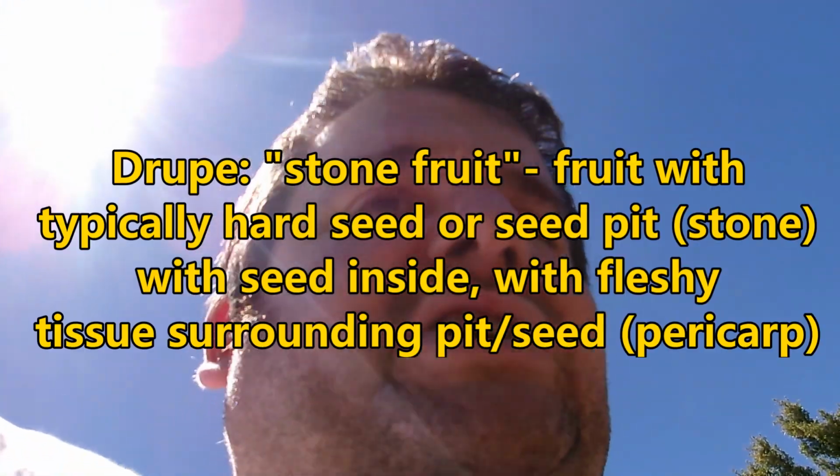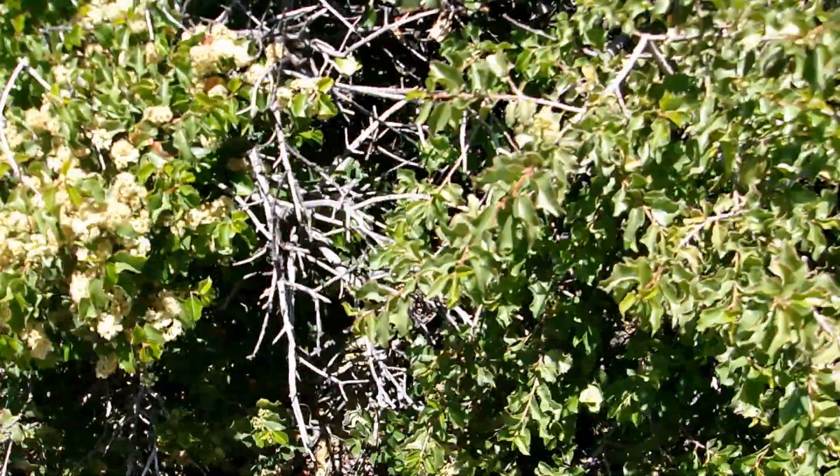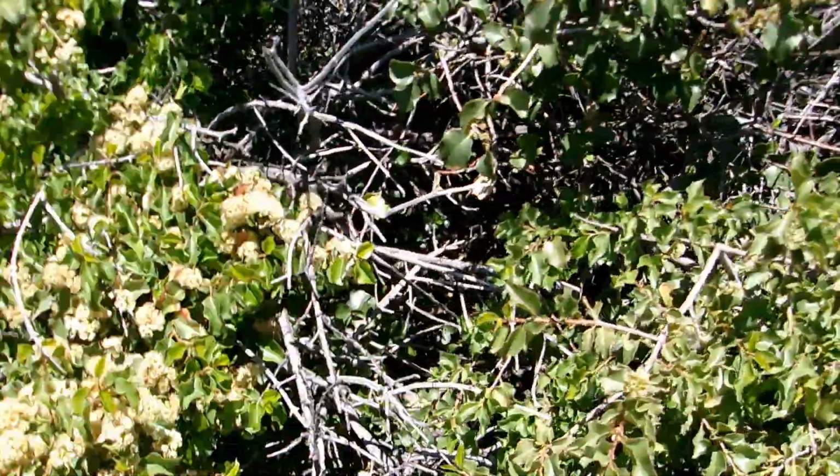It's mostly the stone, which is the hard protective covering of the seed. So the fruit's called a drupe, and it looks like any other cherry. It's maybe about that big, and it ripens to purplish, reddish purplish black, and they're very attractive in season.